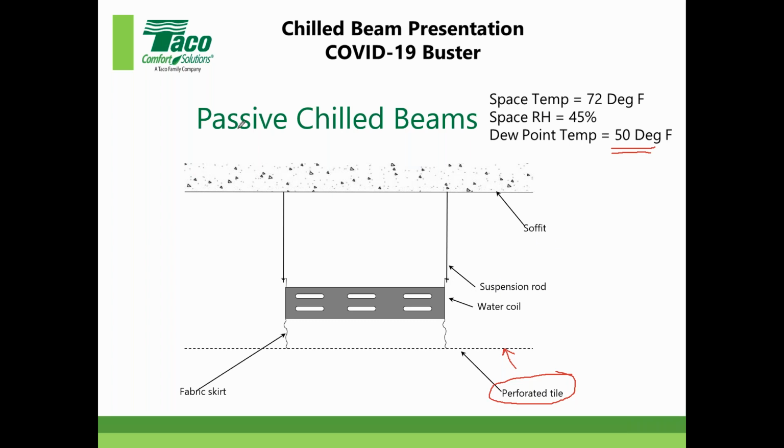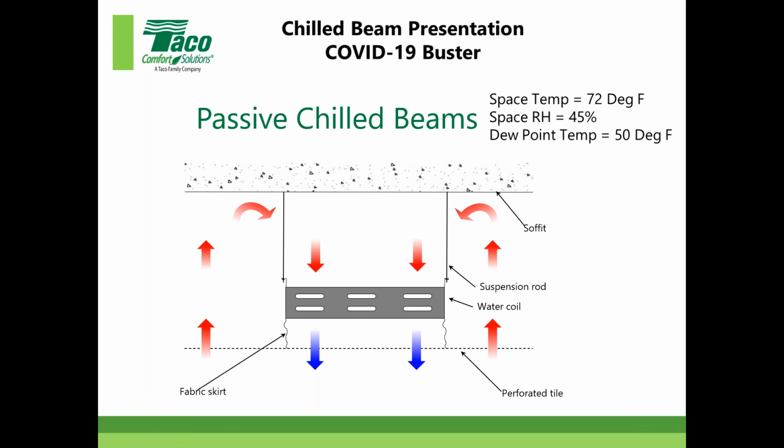So I do have a slide here with some animation on it, and hopefully that will work. I'll go to the next slide. Here is an animation that shows the warm air hits the coil, cools off, and the change in specific gravity causes the air to simply drop in the space.